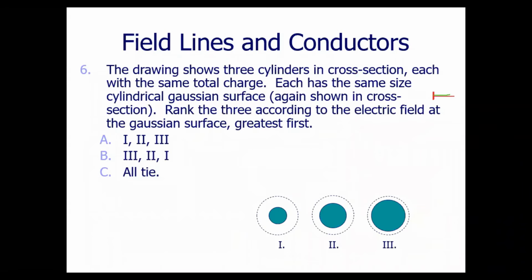Okay, since there's no question, let us try out this question together. The question says that the drawing shows 3 cylinders in cross section. These 3 drawings show the cross sections of 3 different cylinders, each with the same total charge. Each has the same size cylindrical Gaussian surface, shown in dotted lines here. The question is, rank the 3 according to the electric field at the Gaussian surface, starting with the greatest.